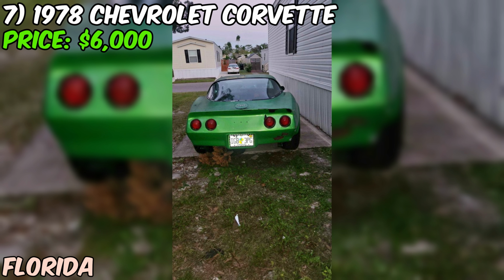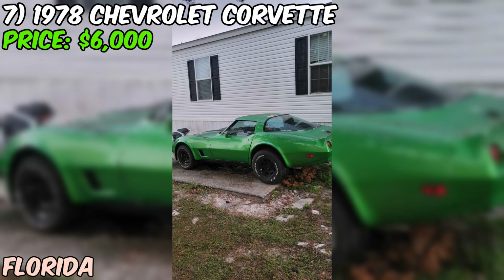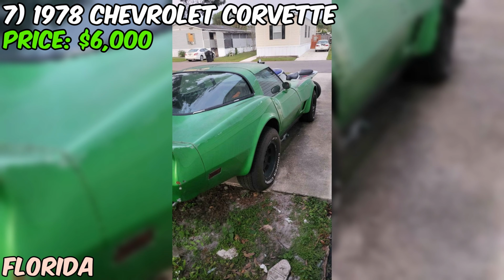7. We're taking a closer look at a 1978 Chevrolet Corvette with an asking price of $6,000. This C3 Corvette comes with an automatic transmission, making it an easy cruiser for those who prefer not to shift gears manually. The exterior is a striking green color, while the interior features a tan hue that complements the overall look of the car. According to the seller, the vehicle is paid off, which means you won't have to worry about any outstanding loans or liens if you decide to make the purchase.